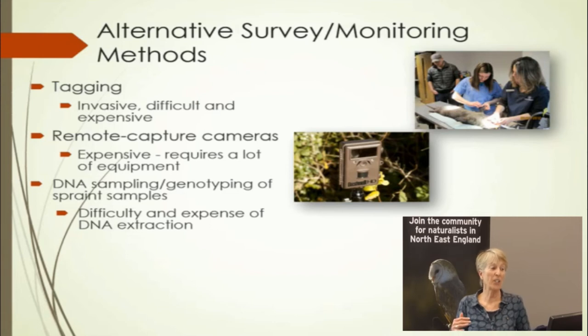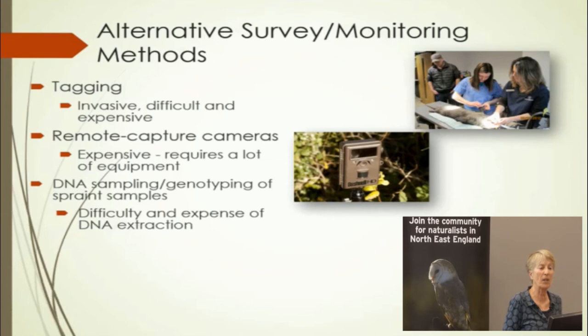DNA sampling and genotyping of spraint samples is another possible way of doing it, but it's very difficult to extract anything other than species and sex data from spraint samples. Spraint samples have to be very fresh. The success rate for getting DNA for individual identification is about 20%. So it's difficult and it's expensive as well.